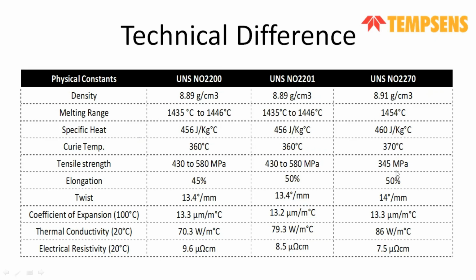Tensile strength is playing an important role in pure nickel as it's ductile. So tensile strength is always inversely proportional to elongation. So in 270, a 345 megapascal tensile strength has been observed, while the elongation has been nearly 50%. Twisting rate also remains the same.